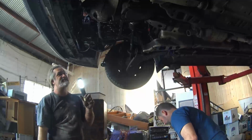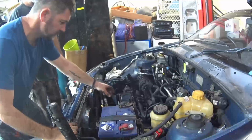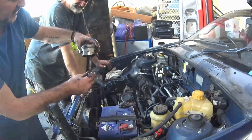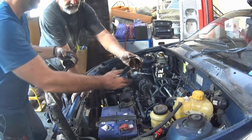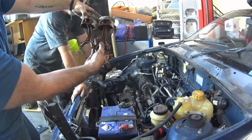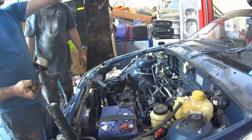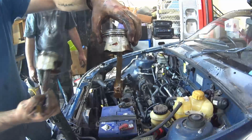Or we could do it that way. Okay. Well, there you go. Conrod looks a little bit... Oh, see? Well, here's one here that's not as bad. Was lucky not to be on that firing stroke, yeah. Well, bent conrod, I'd say, is the main thing. Look at it sideways as well. It's crazy.